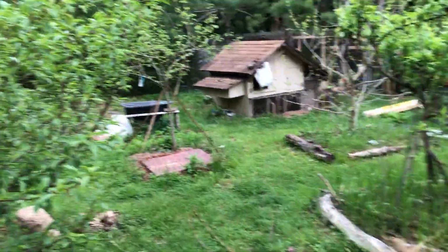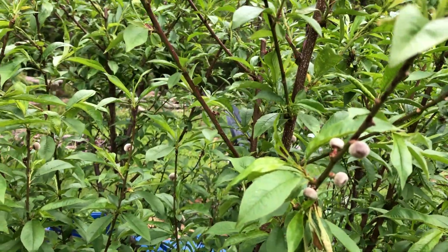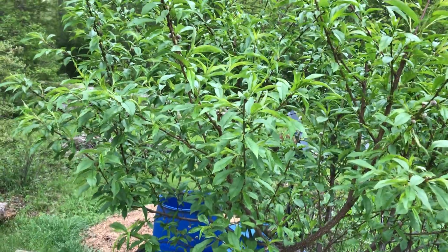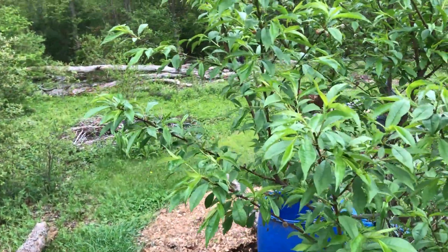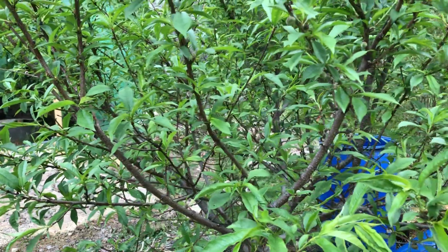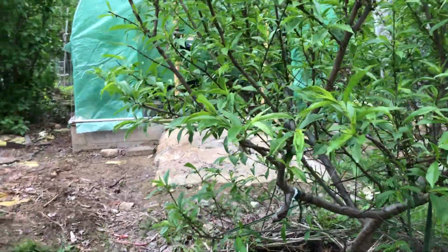And now here we have a peach tree, Saturn peach, that has a good amount of peaches. We don't know how they are going to turn out, since they didn't have a cross pollinator nearby for the peach. That's why I just put that peach there. As you remember, last year in the fall I removed the peach that was next to it, but it was a fast growing tree, so I had to remove it so it wouldn't shade the other trees.